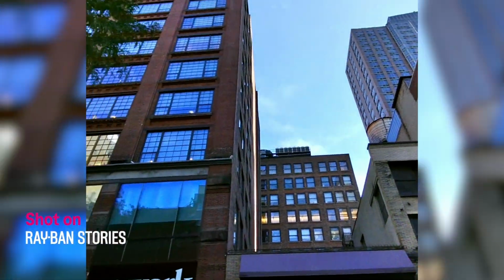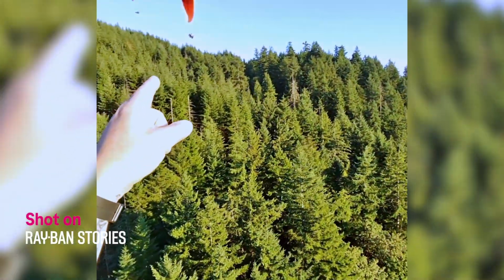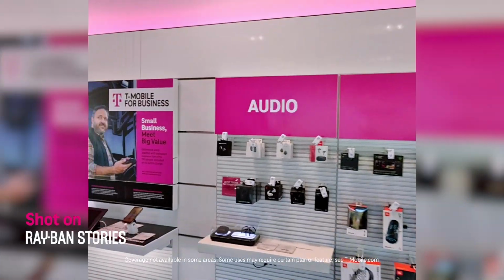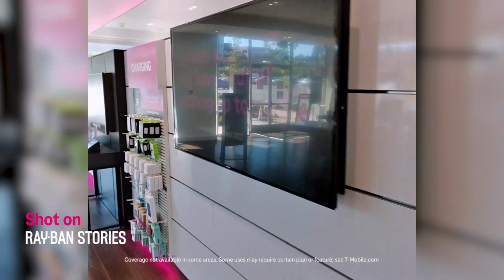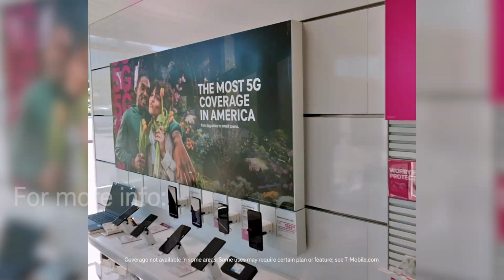With Ray-Ban Stories Wayfarer smart glasses, you'll stay hands-free to capture, share, and listen, all while staying connected to the world around you. And like I said, best of all, they pair with your favorite phones rockin' T-Mobile's nationwide network. Go check out the new Ray-Ban Stories at your favorite T-Mobile store and online at tmobile.com.